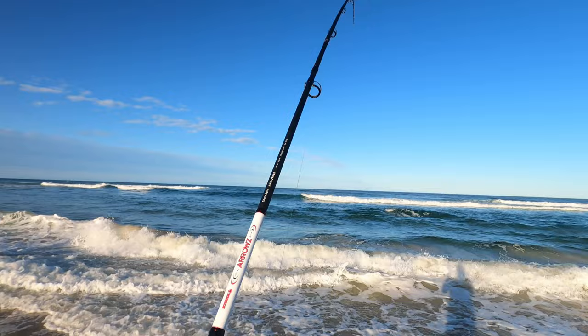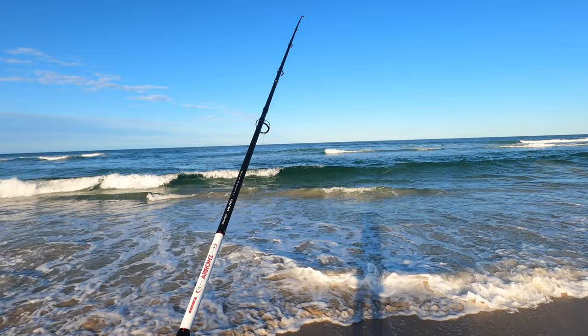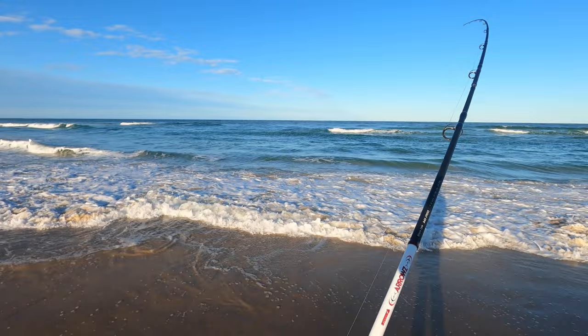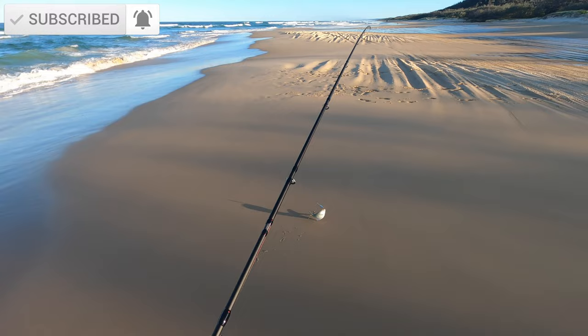Yep, we're on. Oh yeah. Not the biggest fish, but you can see him in the waves out there. Use this wave to get him in. Alright, he's coming back. There he is. Bring him up. Woohoo! There you go. Fish on a jig.